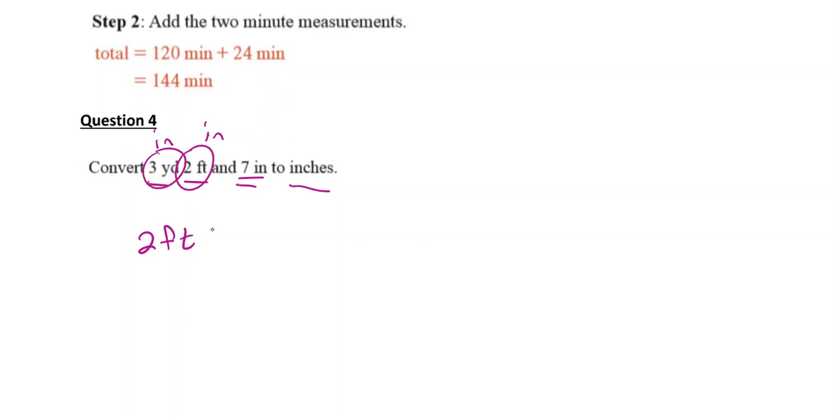So we'll say 2 feet. I'm going to multiply that by some factor. I'm going to put feet in the bottom and inches in the top so that the feet can cancel, and there are 12 inches in 1 foot. All that being said, we end up getting 2 times 12, so 24 inches. The way I like to do this is to put a box around that because I'm going to add that up in the end, just to remind myself it's an important number.